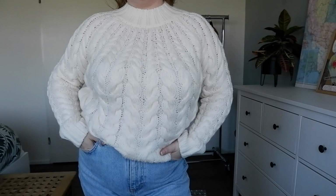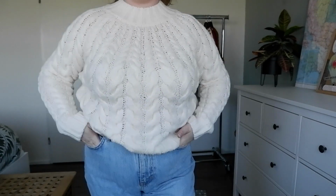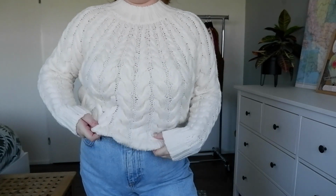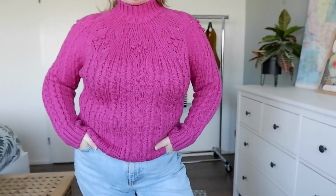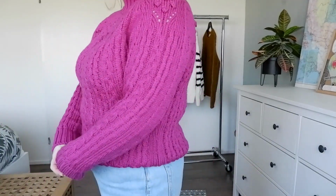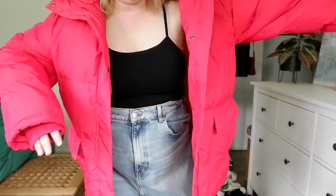This is the Diego, which is a really nice cream cable knit, but with a very intricate design. And I don't remember the name of this one, but look at the detail on that. I love it, and I love the color. Are you ready for some coats?